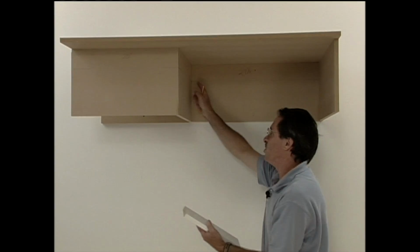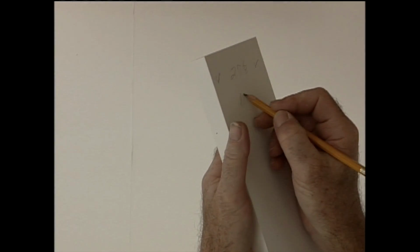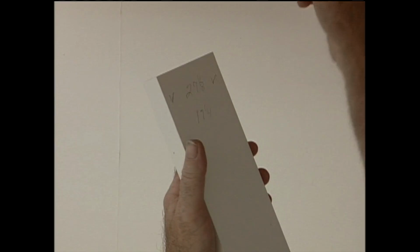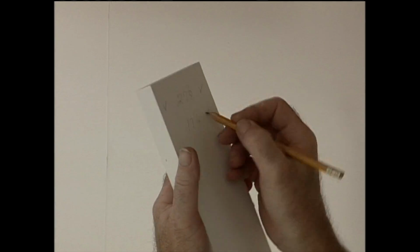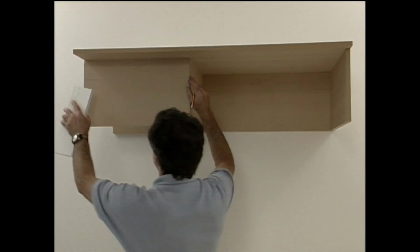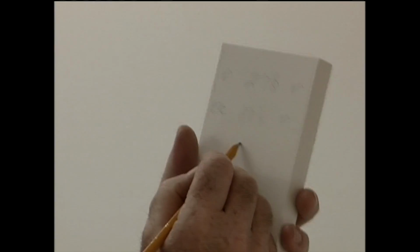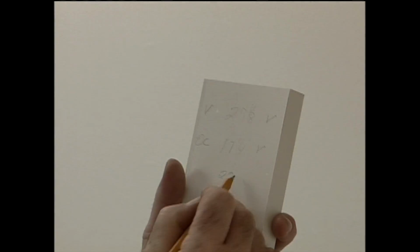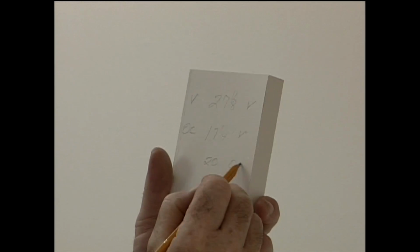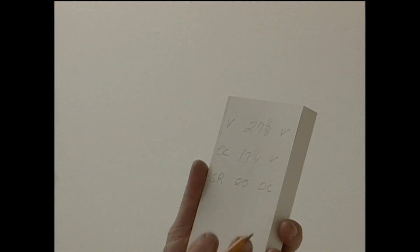Now this piece here is an inside corner to an outside corner. This one measures 17 1/4, and the right side is an inside corner, and the left side is an outside corner. Now this piece here is an outside corner to a self-return. I write down 20 inches, and on the right side it's an outside corner, and on the left side it's a self-return. Now I've got a cut list.